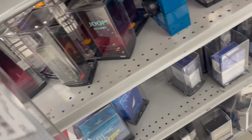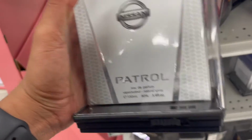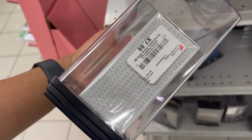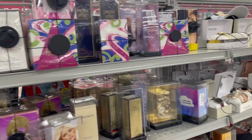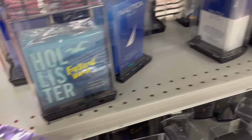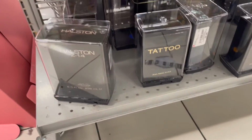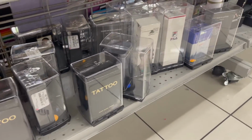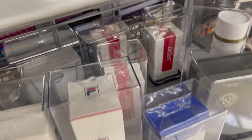I know this video is taking forever. I apologize for that, y'all. So I never made it to the gym, so I came to Burlington, and look what I found. The Nissan Patrol. I'm gonna see what this smells like, and it's only $7.99. I'm gonna get that. So all they have here at Burlington are women's fragrances, but no Adidas. Can't find any of that. Just a whole lot of Nautica, Jupe, the Adam Levine perfume, and we have that Sport Asado right over there.